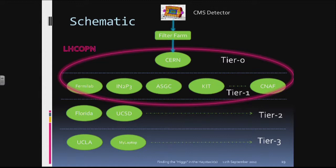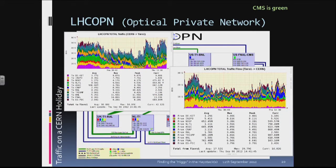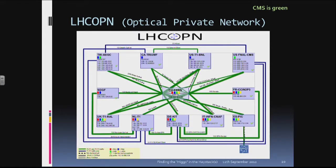To make sure that we can get the data out to the tier 1s, because it's really quite important that we have another copy of the data, we have an LHC Optical Private Network, and this is a schematic of it. We have CERN at the center, and then there are all the tier 1s for all the different experiments, not only CMS. And the CMS ones have this green flag on them. And the data rates through this, this is just one day last week when I looked, it's like 30 gigabits a second out of CERN and 15 in. Although you can see from the picture that some of the data coming into CERN will be going between tier 1s. It won't only be data that actually stays at CERN. It will just be transient.